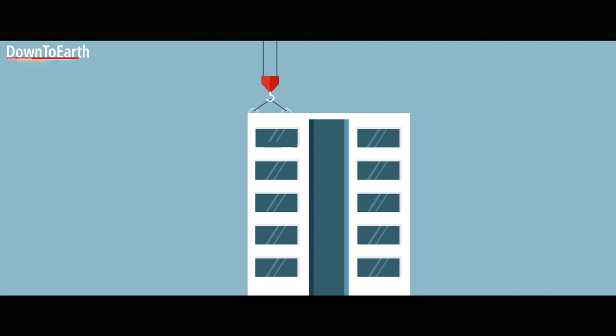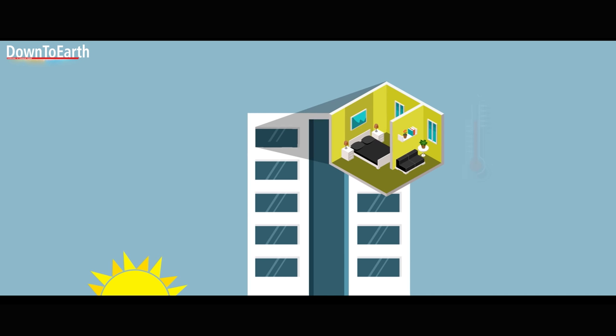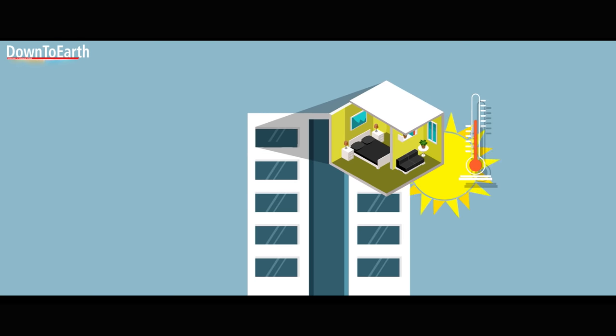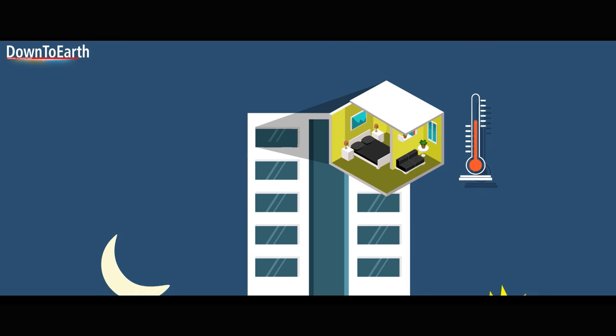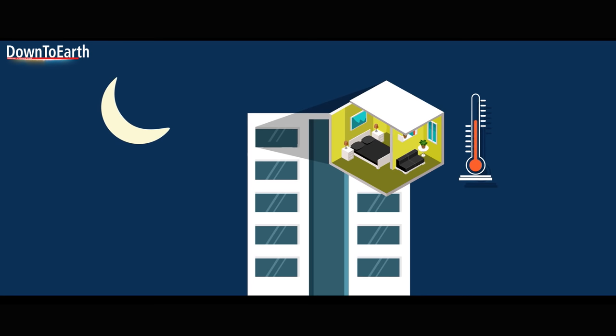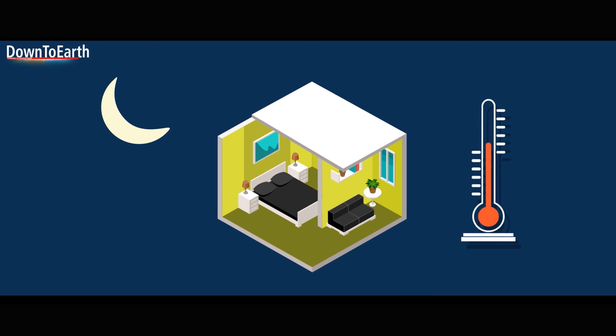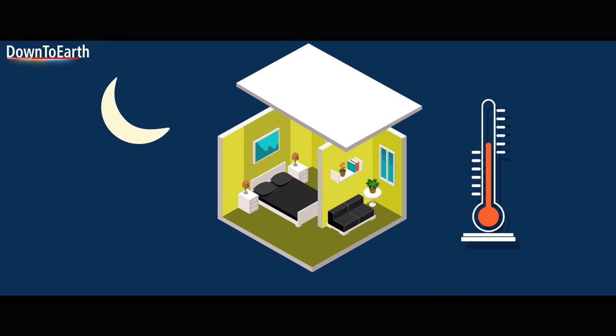Let us first conduct a brief survey to understand what is going on here. We will measure the air temperature and surface temperatures of the walls and ceiling inside a room, on the top floor, through a hot summer's day and into the night. And then we'll do the same for a floor below. As we compare these with the air temperature outside, we will find that surface temperature of the ceiling or the underside of the roof is the culprit.